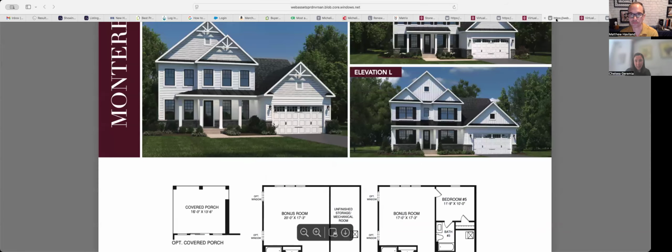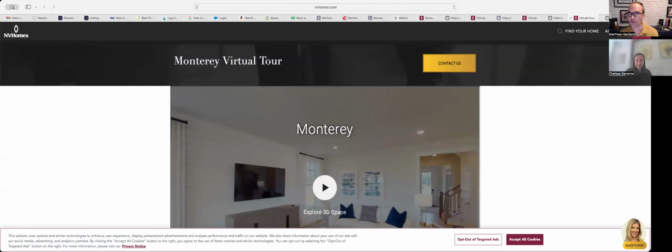I feel like they always act as a second living room. So we do have virtual tours. If you're watching the replay and you want more information, just reach out to me, contact me, and I can send you these virtual tours if you want to take your time and really go through these floor plans and layouts on your own. The Santorini here is the next model we're going to take a look at.